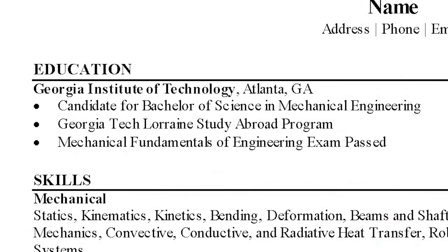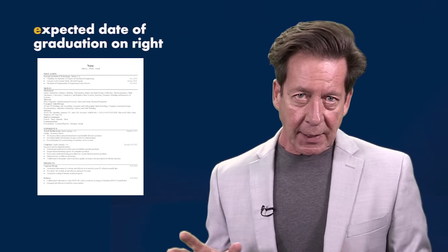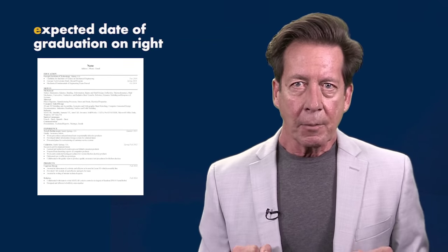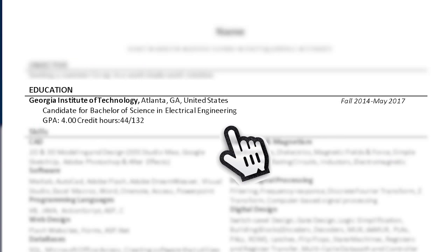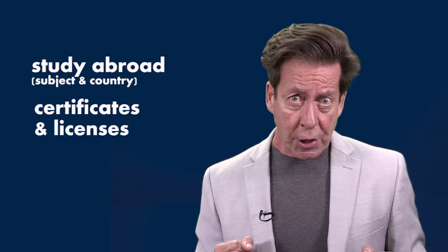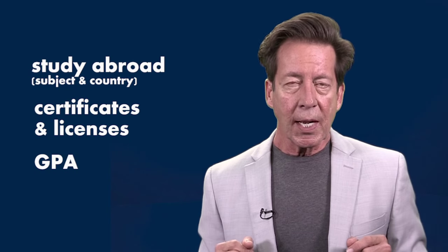The emphasis is on your current school, the first listing, so details belong here. Provide your expected date of graduation on the right. An employer will always want to know when you're available full-time. Include your expected type of degree and its subject. List a minor or concentration if you have one. Good line items here are also such topics as study abroad, the subject and country, certificates or licenses you've earned, your GPA, either in major or overall GPA. Use the larger of the two if you like.